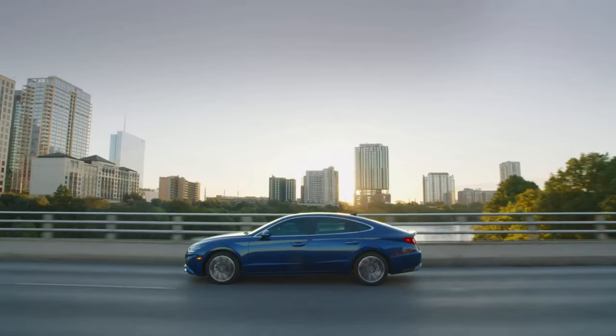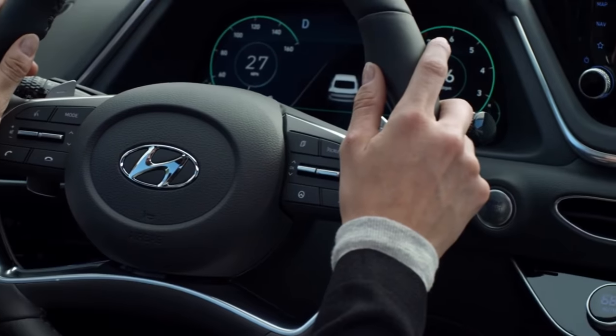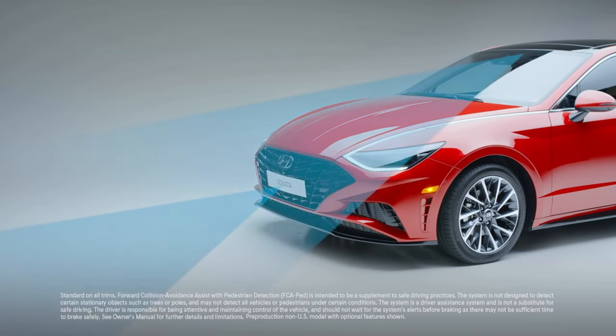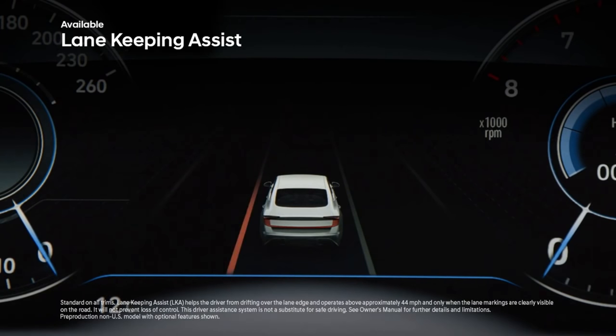At Hyundai, your safety is our priority. Rely on Hyundai SmartSense, our suite of available driver assistance technologies, to help alert you to dangers on the road. The all-new Sonata features forward collision avoidance assist to warn you of a potential collision with a vehicle or pedestrian. If you don't stop in time, emergency braking can be applied. If you drift outside your lane, lane keeping assist is designed to alert you with audible and visual cues. The system can also gently correct your steering to help you remain in your lane.